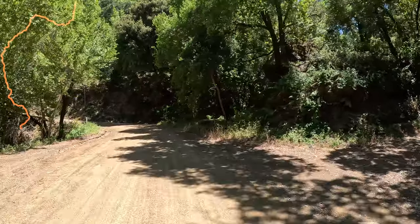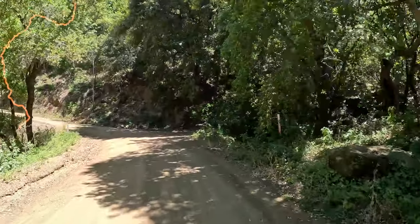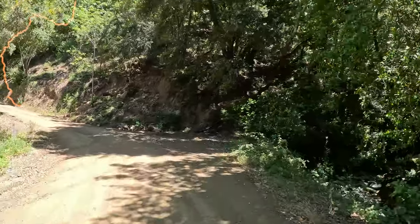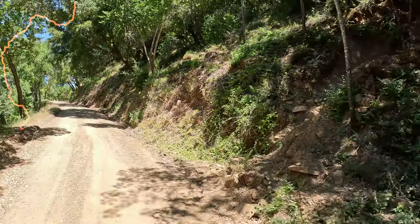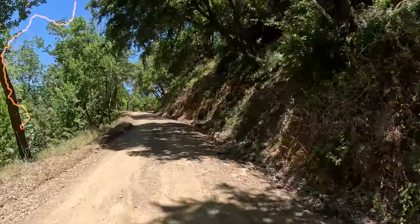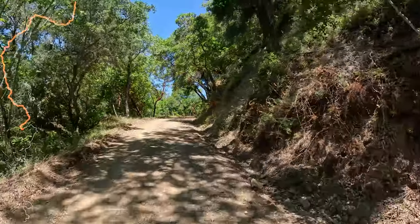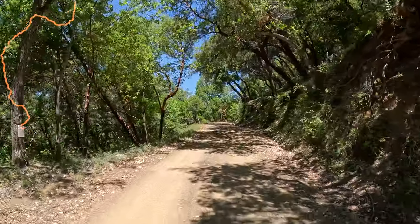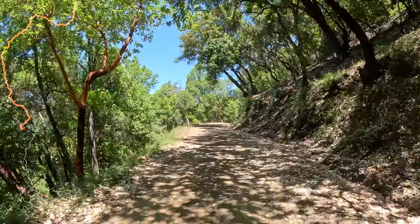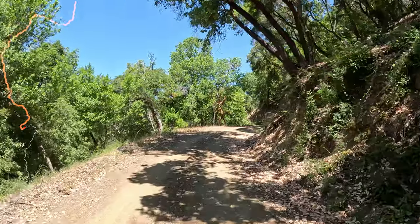The condition of the road is still pretty good. It's definitely a little rougher toward this end. It's a little bit more dirt than gravel, I would say, although it's still pretty good. And it's clear that some maintenance has been done on this. There are fresh patches of gravel here and there. And clearly this track is used quite frequently, judging by the tire marks.